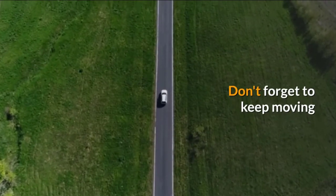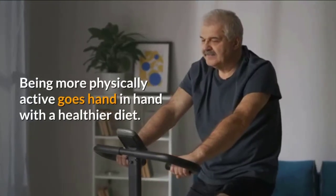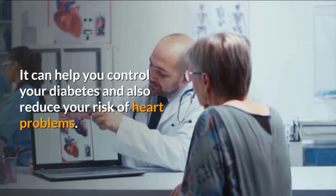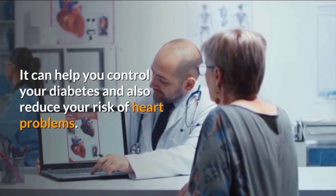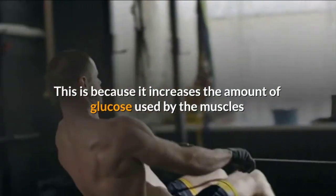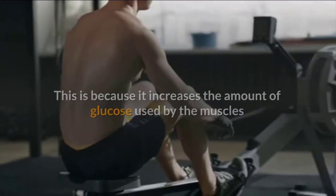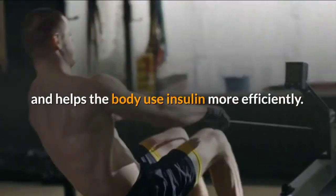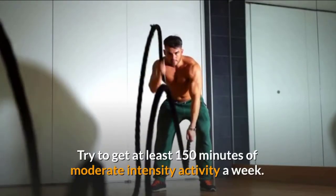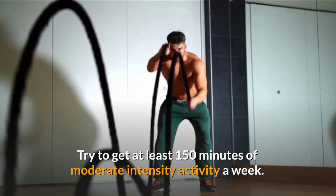Don't forget to keep moving. Being more physically active goes hand in hand with a healthier diet. It can help you control your diabetes and also reduce your risk of heart problems. This is because it increases the amount of glucose used by the muscles and helps the body use insulin more efficiently. Try to get at least 150 minutes of moderate intensity activity a week.